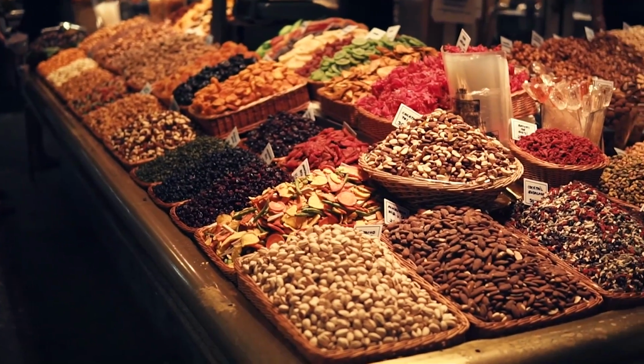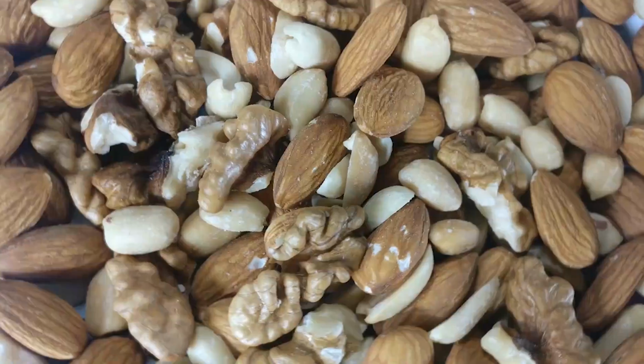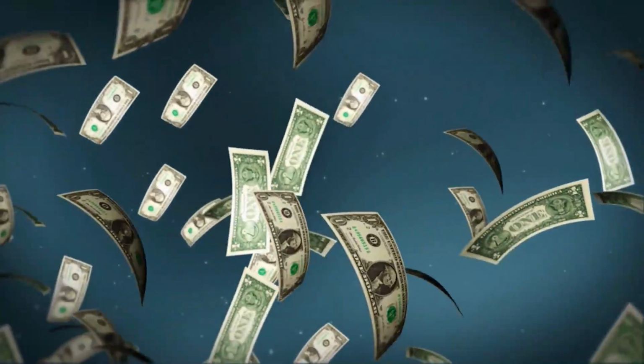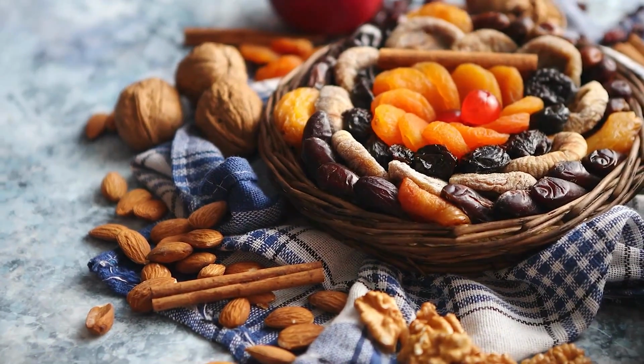Nuts. If you want to buy something healthy to eat on the go, you might want to consider adding nuts to your diet. Nuts are highly recommended on the Mediterranean diet, and they have plenty of contributing factors to your diet. Yes, they are expensive, but they will fill you up and provide some relief until you eat your meal.